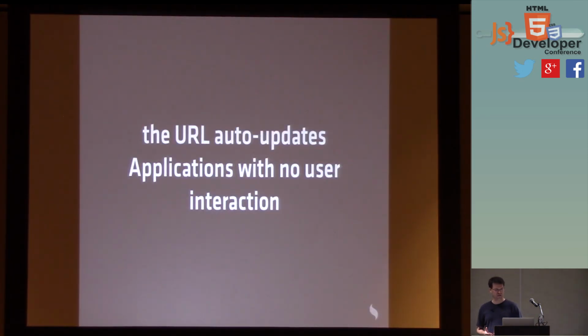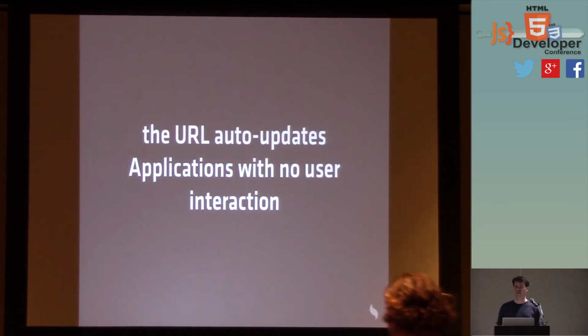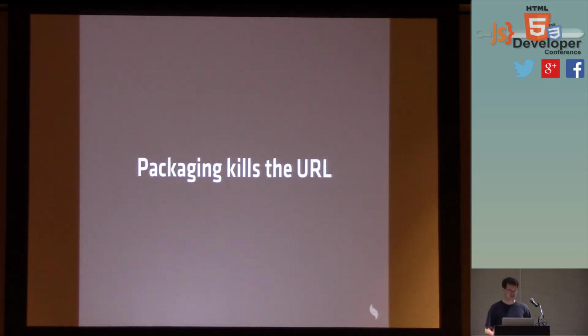And the other thing is, remember when websites just updated automatically? You didn't have to go hit the reload button or update your app. Every time you went to the app, it was always the current version. URLs are auto-updating, so we should have that too. And most importantly, packaging kills the URL. With Sencha Space, we bring you back the ability to deploy with the URL.